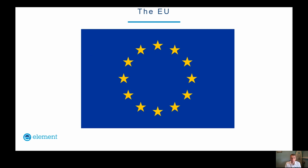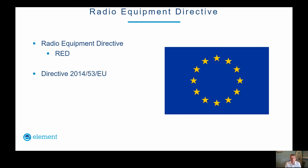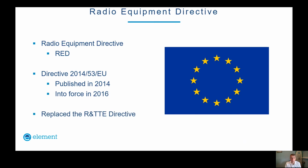Okay, so let's start with the main region of interest then, the European Union. And if you want to sell radio equipment into the European Union, you're going to be using the Radio Equipment Directive, which is often known as the RED. That's not the RED directive, because the D of RED means directive. There's the number of the directive, and it was published in 2014, and we've been using it since 2016. So this is a 5-year-old procedure that we're going through here, and it replaced the old R&TTE directive back in 2016.